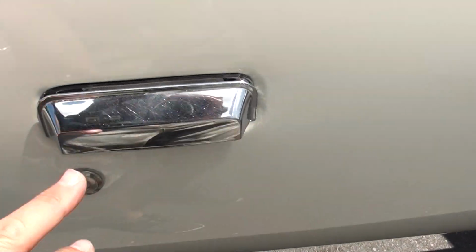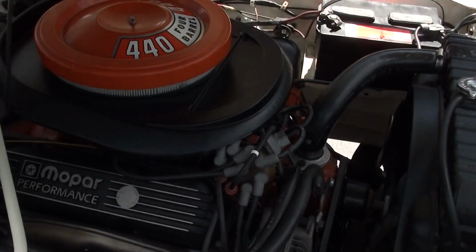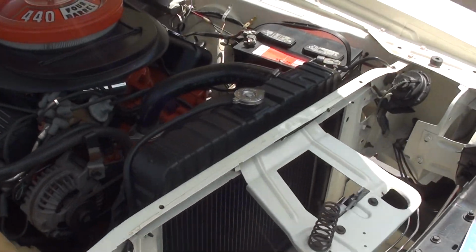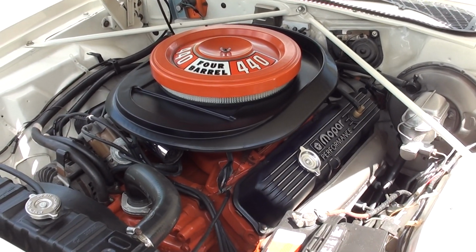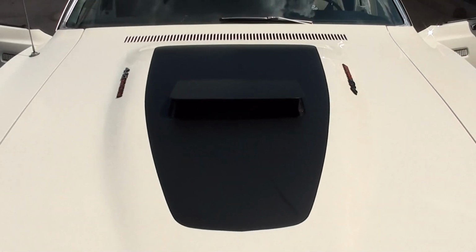Good looking car. Go ahead, Jordy, you can fire it up. Again, looks like original door handles. I like the Rallye stripes on it. Those are pretty cool. Air grabber's functional. That is pretty darn cool right there.